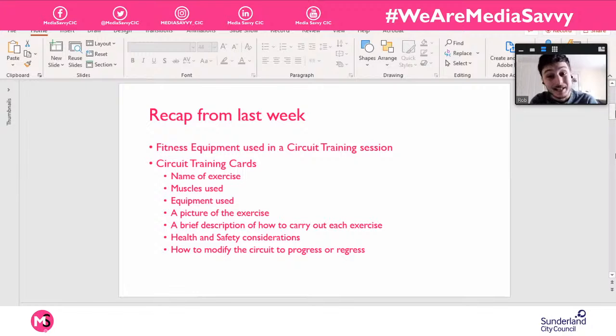And it might actually depend on the reason why you need to progress or regress it as well. Is it that someone isn't fit enough? So do they need to do five and rest and five and rest? Is it because someone's not strong enough? Yes, the weight needs to be lighter. If it's because of an injury or a disability or whatever, that modification might be totally different again.